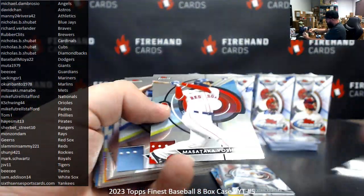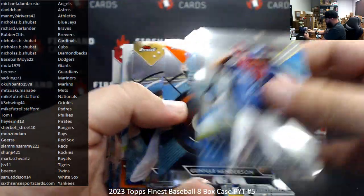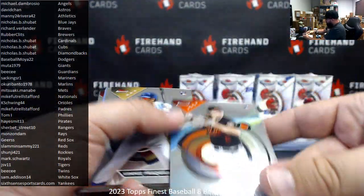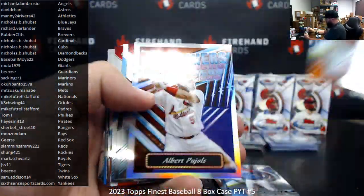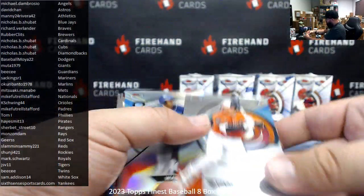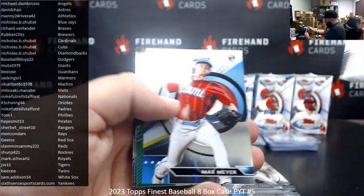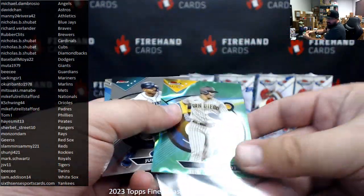There's Yoshida base. Gunnar. Adley. Juan Soto, Green Lava, 99. Padres for Mike Petrell Stafford.